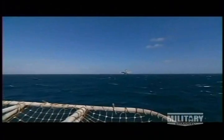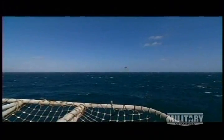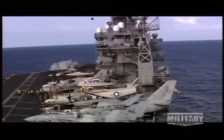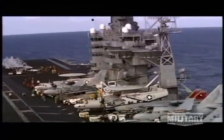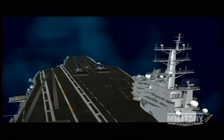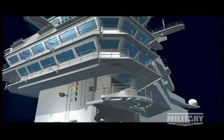Rising 80 feet above the flight deck of a Nimitz Class Carrier stands the island. This superstructure mounts dishes of avionics systems that scan for planes, missiles, and surface craft, friendly or hostile. Beneath the radar arrays, crews and gear fill 3 control rooms.